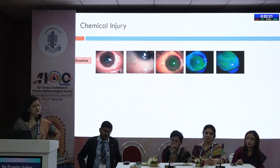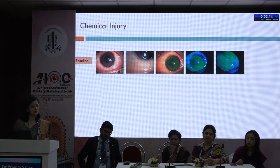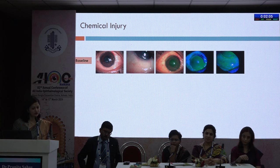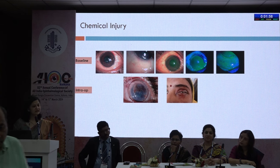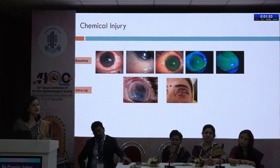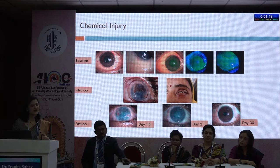Next, this was a case of a chemical injury, a young lady who presented with toilet cleaner acid injury. As you can see in the picture, the top is the baseline picture, that the cornea, although looking clear, on fluorescein stain you can see there's a nearly 90% epithelial defect and 9 clock hours of limbus is involved. The conjunctiva is showing blanched out vessels. It is a Dua's grade 5 chemical injury. In such a case, if you do an immediate AMG and placement of a symblepharon ring and maybe a temporary tarsorrhaphy for some time, you can have gratifying results.